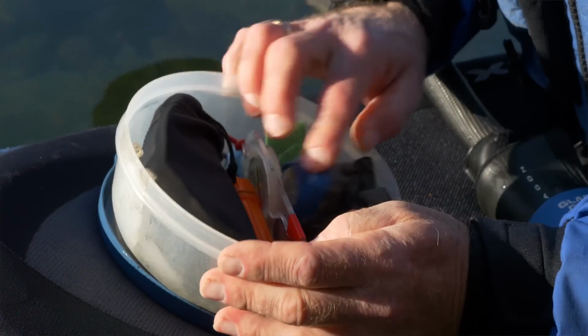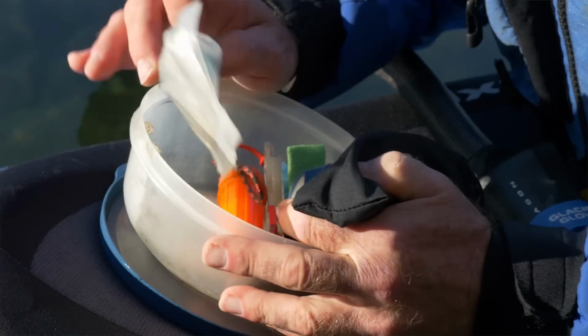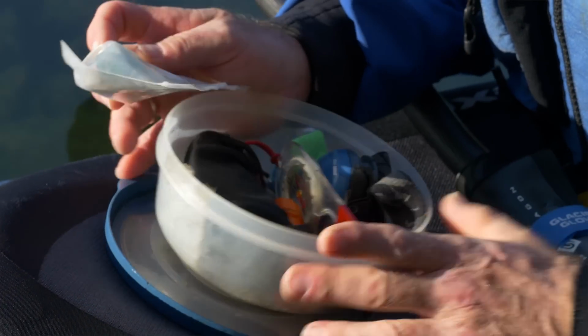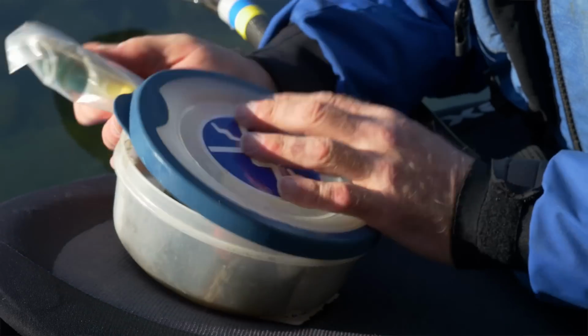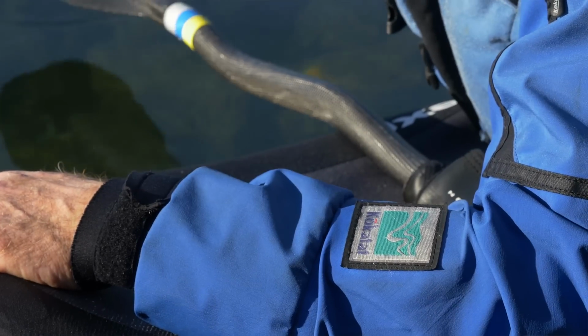I also carry a small Tupperware container that just has some odds and ends that are helpful for me. I keep my sunglasses in it, extra bite valves for my hydration system, my ID in case the Coast Guard needs to know who I am, things like that.